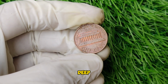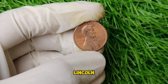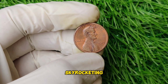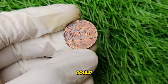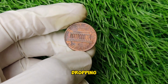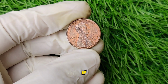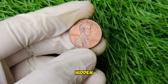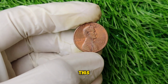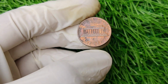Today, we'll be diving deep into one of the most fascinating coins in the Lincoln penny series, the 1983 Lincoln penny. Some of these coins have gained considerable attention over the years, with their values skyrocketing beyond what anyone could imagine. Could this humble penny really be worth millions? Let's find out. But before we get into the jaw-dropping values, let's first understand the background and history of this coin. So, if you're a coin collector or just someone curious about hidden treasures, make sure to stay until the end, where we'll also reveal the current market value of this penny and explain why it's trading at $14.18 in today's market. Let's get started.